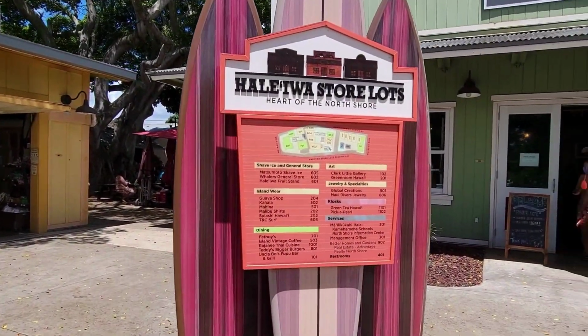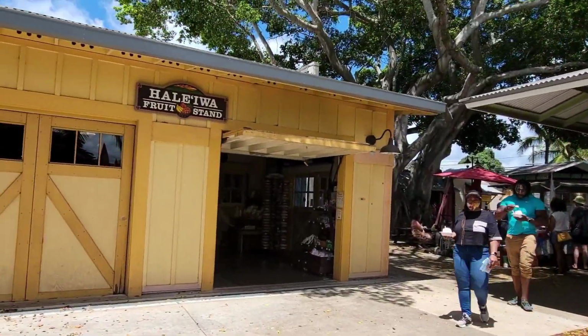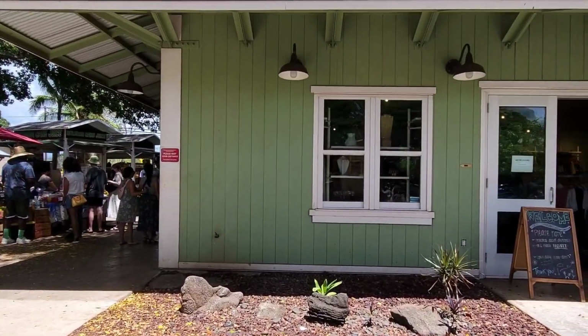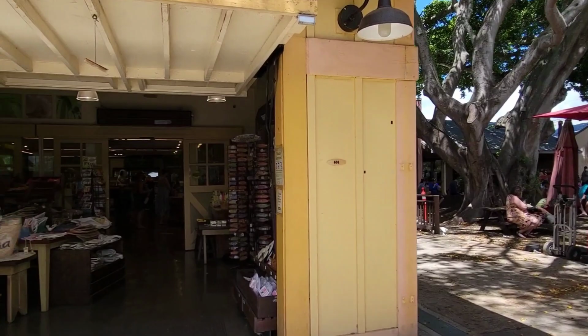Chocolate chip. Yum. Okay, you guys, we're here at Haleiwa Shore Lots. We're gonna look at some souvenirs. My son's getting Matsumoto's shaved ice because it's really hot. Look at this.